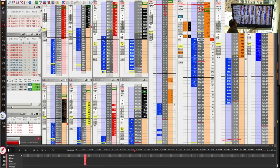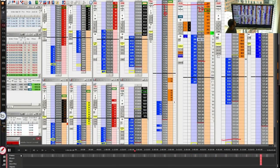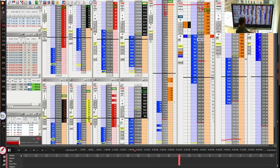So all the correlated markets kind of are telling him what he wants to know, but equally, he still hasn't seen that swift flow move that you'd be looking for. Just see how we trade into 15s here.